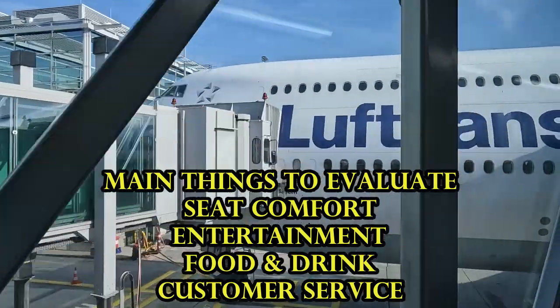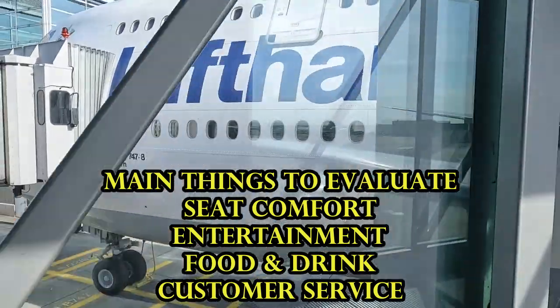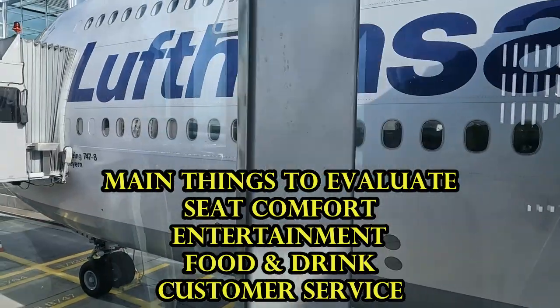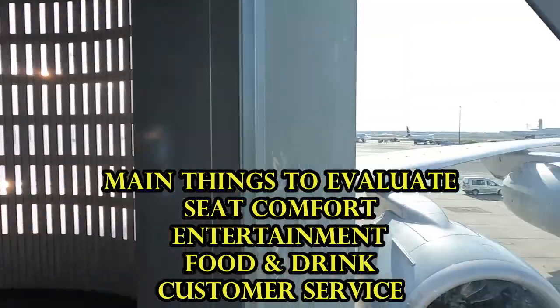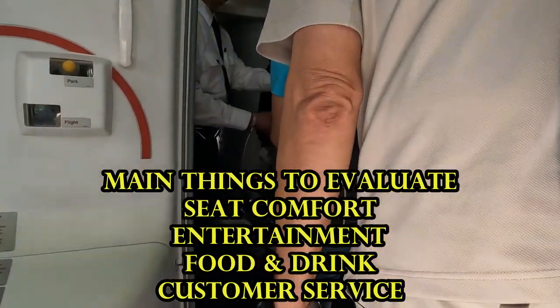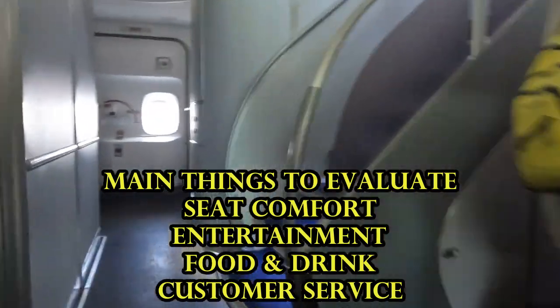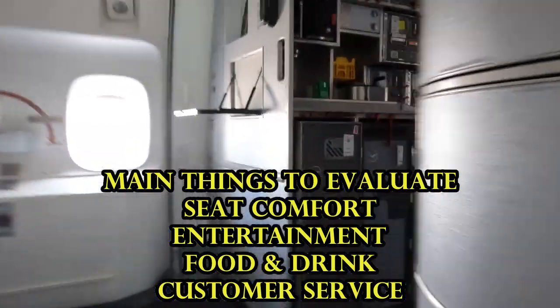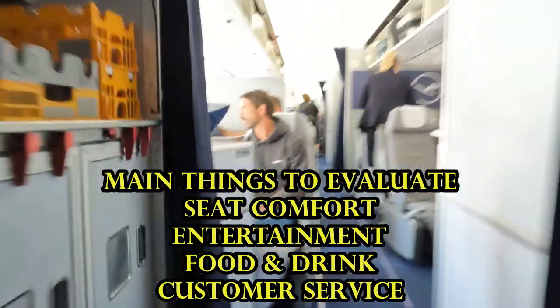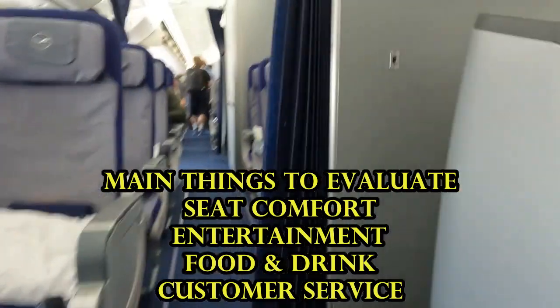Just general friendliness that you expect from being on an airplane, even though we are in economy class, so the bar there isn't too high. There are no unrealistic expectations that you're going to be getting five-star service. So it kind of is what it is, and it's just something to evaluate. The last time I flew on Lufthansa was about 5 years ago, so this is going to be a comparison to that, to see how things have either gotten better or worse.